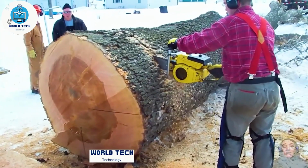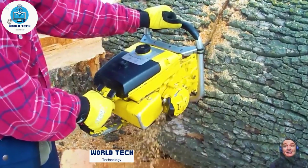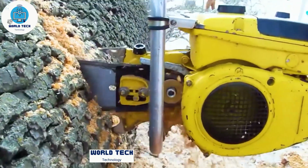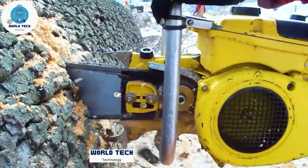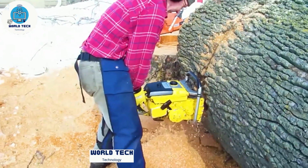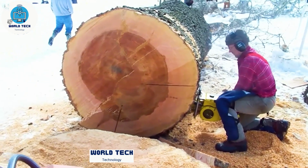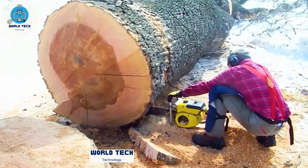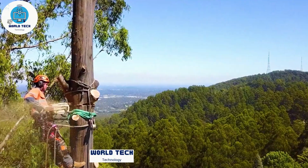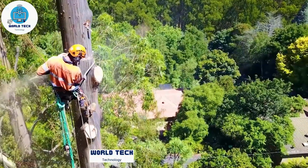It can be seen that this is a giant tree that is nearly 70 years old. Can he cut through such a big tree? This action is performed by professionals. The requirements for this job are very high, because it is really difficult.